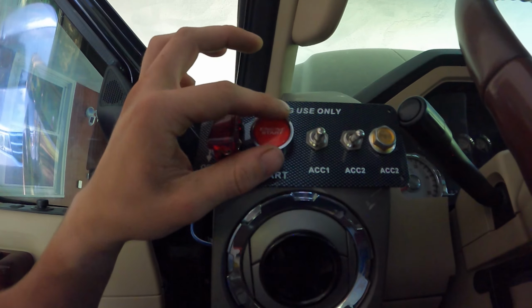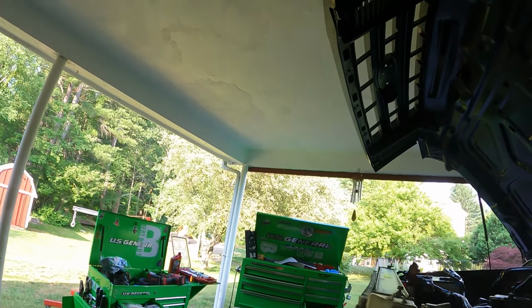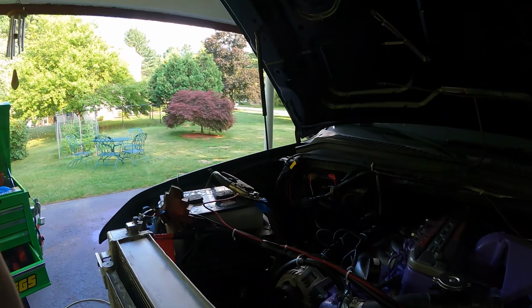Okay, so it's much later. It took me a while to figure out how to get enough. Basically, the gauge wire I was using over here wasn't strong enough to send a signal that we needed to turn over our motor. So we finally got that all wired up, looking good.